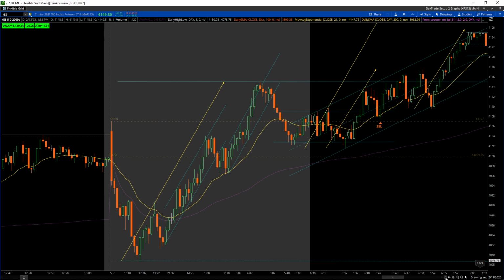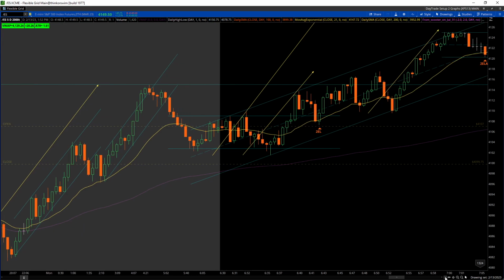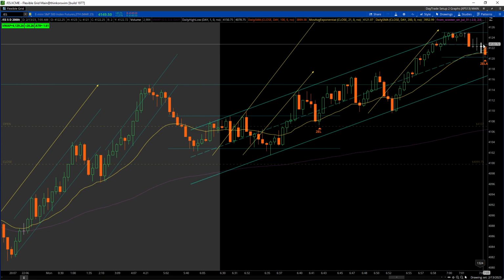And it's kind of chopping around, consolidating up at the top. I'm just waiting, seeing if there's a potential trade for me. And prices just keep moving. I do see a second entry long. I thought it was kind of aggressive though, because there's a consolidation up here. So you count this as a new high, first entry long, second entry long.